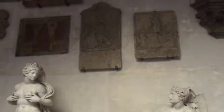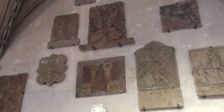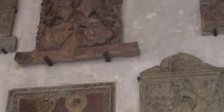I don't know what those are. They look very old. Keys to the city, perhaps, that one in the middle. Can't see for sure what this is. Just looks funky.